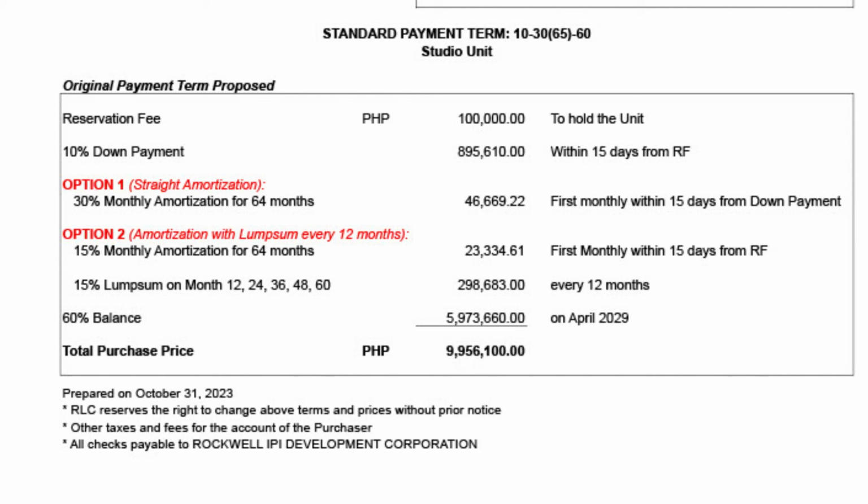For your down payment, you have two options. Option one, you have 30% monthly amortization for 64 months. That goes to about 46,000 per month. For option two, we have 15% monthly amortization for 64 months at 23,000 per month. And we also have the 15% lump sum on either month 12, 24, 36, 48, and 60, which is around 298,000 per month for 12 months. And then we have the 60% balance, which you can loan through the bank. So this is around 5,973,660 pesos.